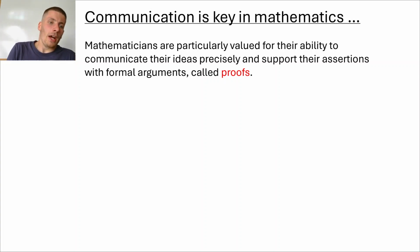Okay, so what the book says here is that mathematicians are particularly valued for their ability to communicate their ideas precisely and support their assertions with formal arguments called proofs. So a few key things here, right? You're massively valued for the way that you present your work. You will get a lot of marks for that in your papers. That's really, really important. We've then got these things called proofs that help show arguments.